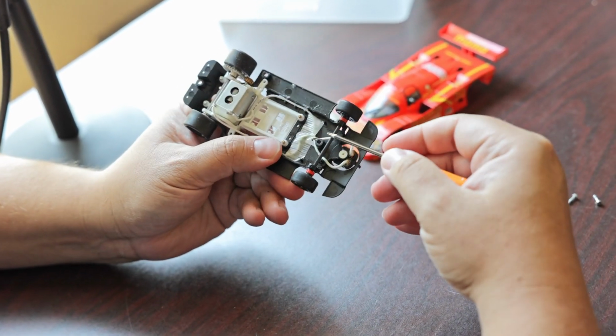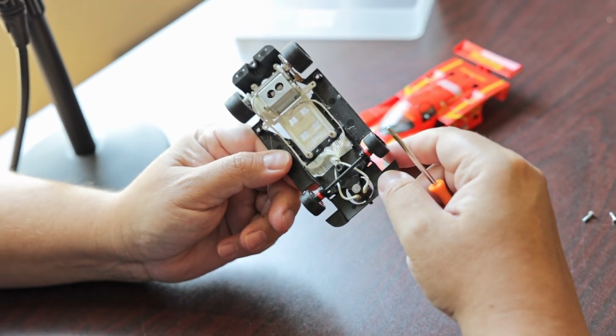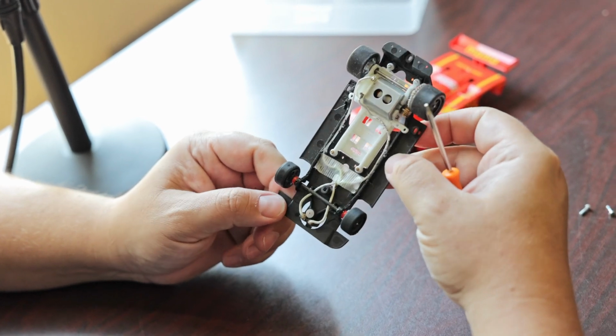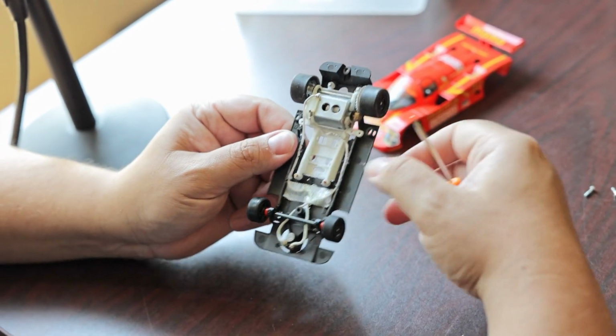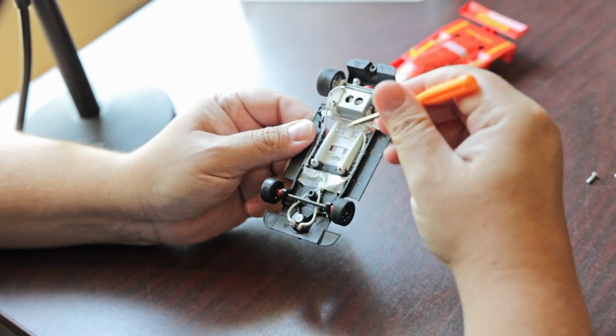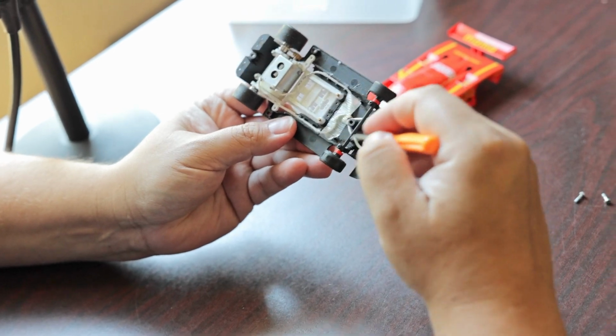Right here, I noticed too that you have a carbon fiber front axle. Yeah, that's a slotting plus. This is too much, Robert. Come on. It's overkill. Yeah, of course it is. All right, so it's got NSR spacers too. NSR spacers right here, two of the red ones.